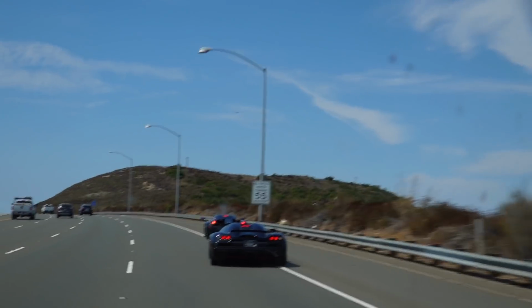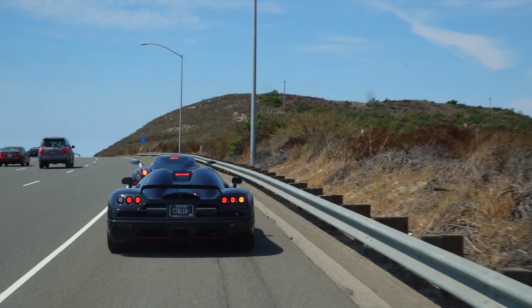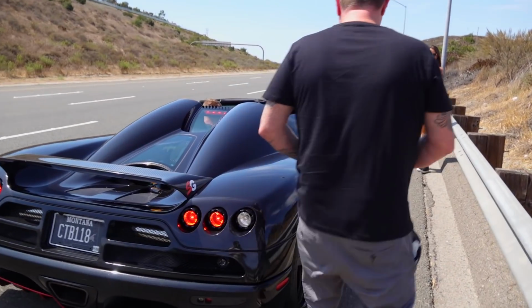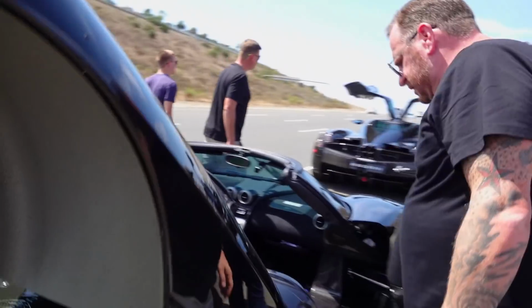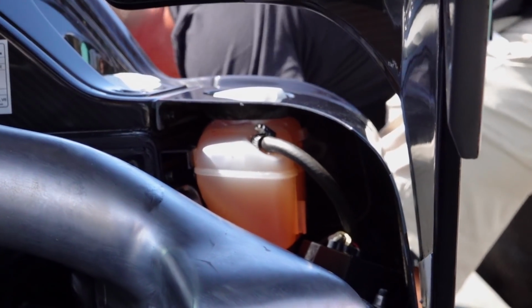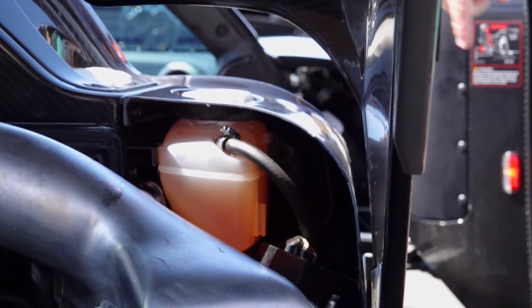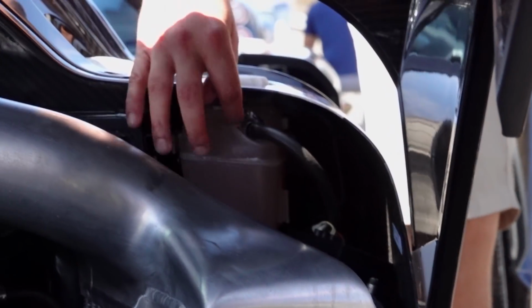Oh, really? Accident, yeah. It started pouring out the right side again. It's full again. It ran out the side, but how much was it? Was it like before? No, it wasn't. Oh, the banjo bolt came off. It's not off, though. It's just the angle.